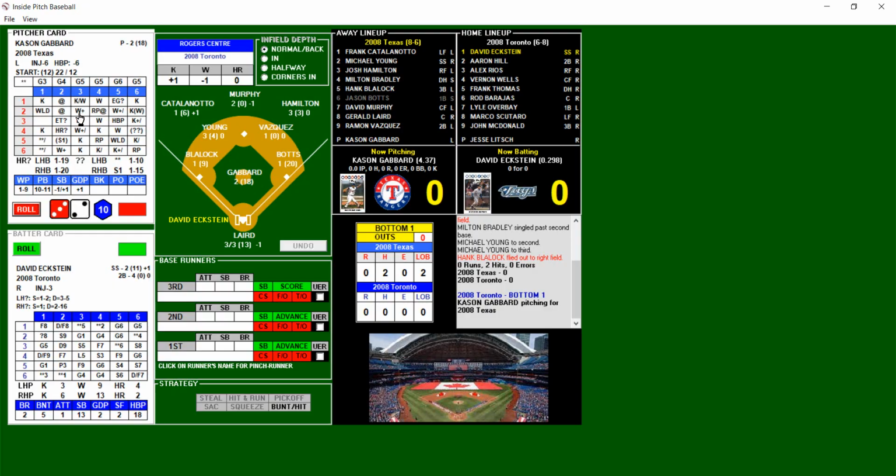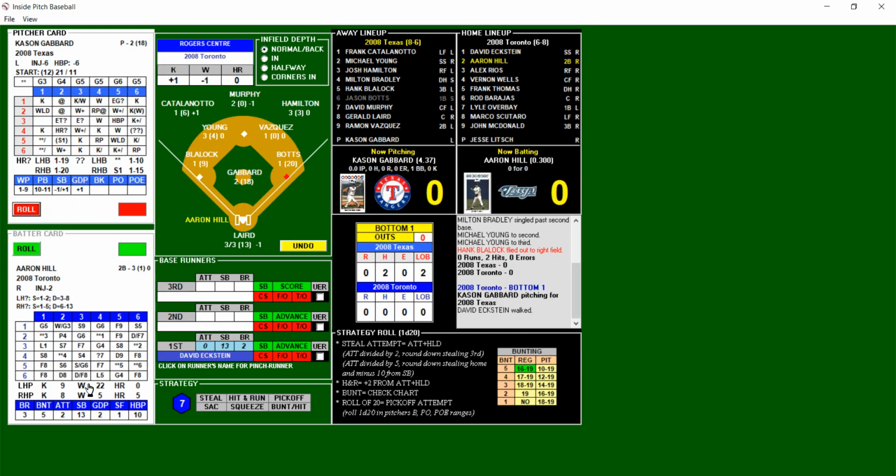3-2, column 3, row 2. That's going to be a walk plus. On a 1 to 8, now in a walk plus, we add 10, but we minus 1 for the ballpark rating. So in this case, we're adding 9. That's an 18. That's a 10. And that's going to be good for a walk.